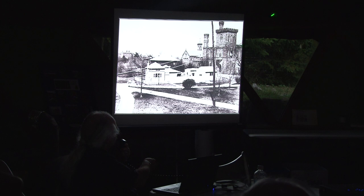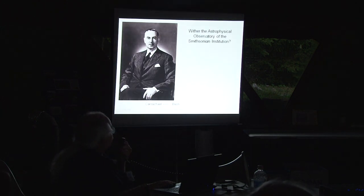And the Astrophysical Observatory of the Smithsonian is here. This is where Langley established his solar observatory and where Abbott carried out solar observations as a base camp for his worldwide distribution of solar monitoring stations for determining the solar constant. But the question after the war was whither the Astrophysical Observatory, the Smithsonian Institution.